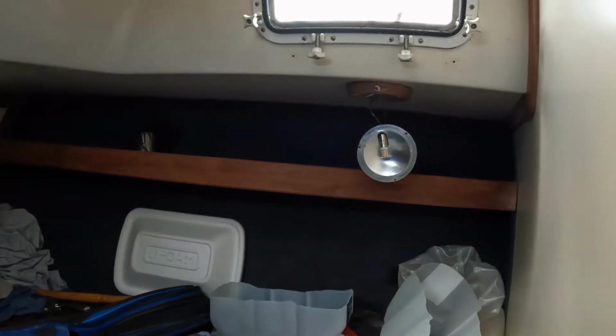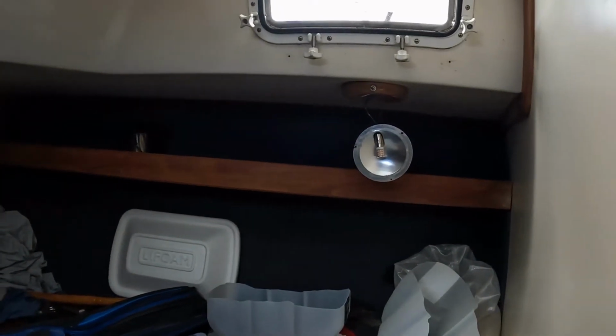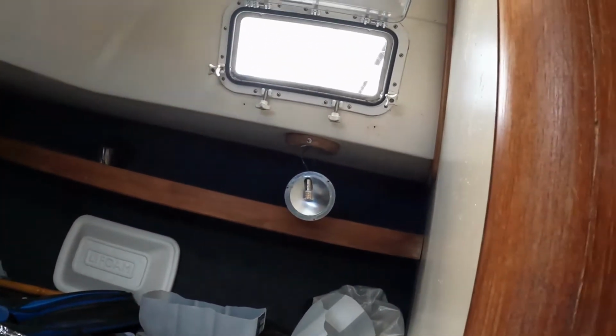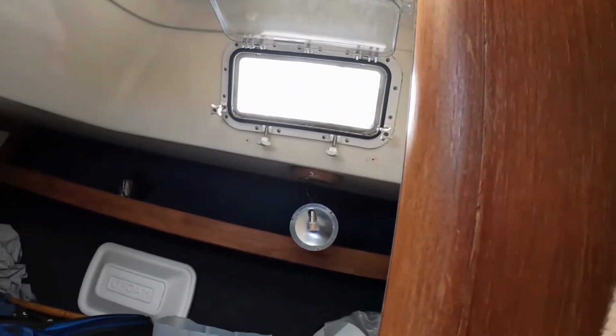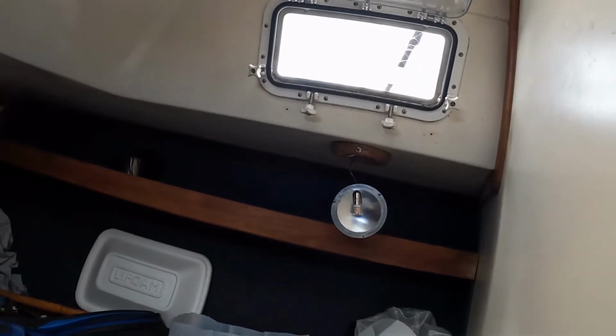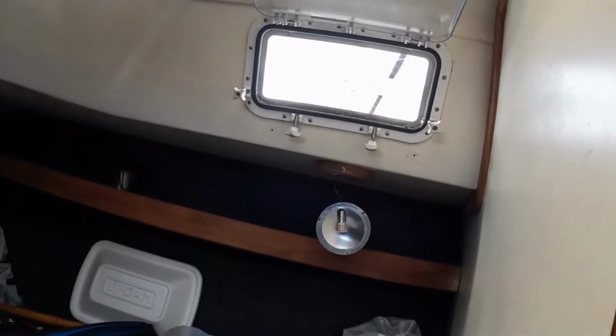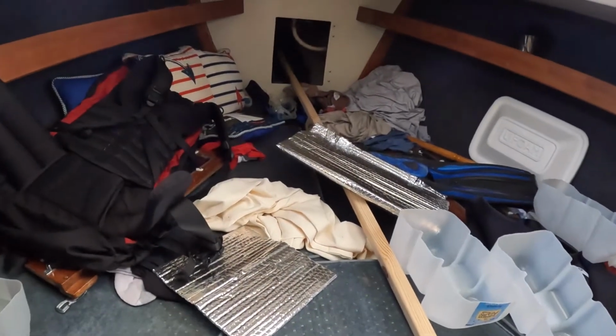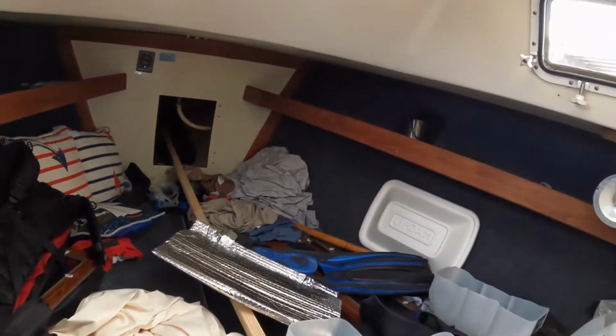That light I have disconnected because I was going to take it off to move into the back, or at least a switch. I was like, nah, I'll just get a new switch. I'll see what I can make fit. It's a mess right now. Don't judge me. It's a work in progress.